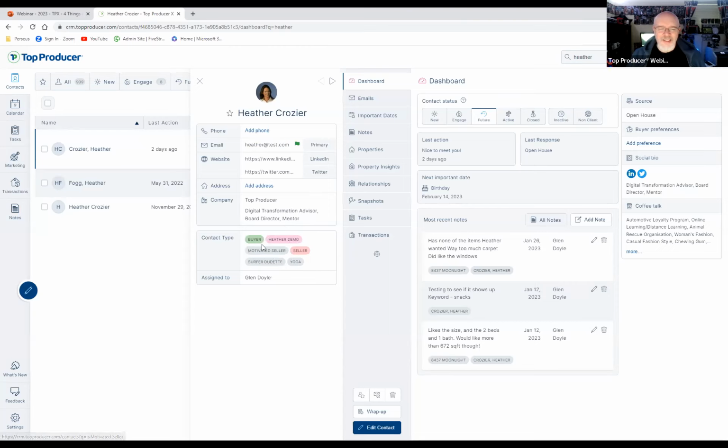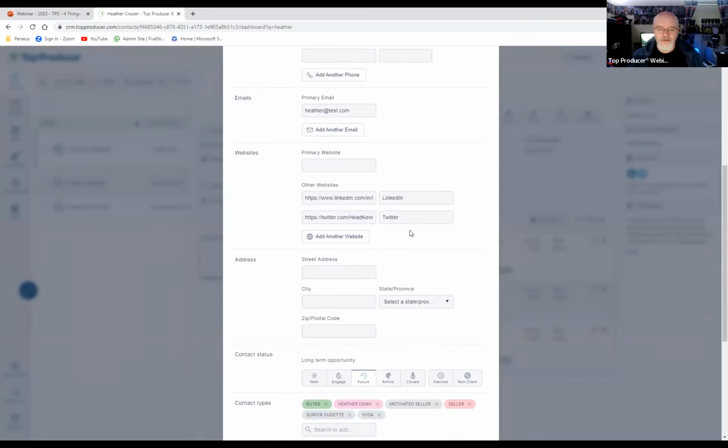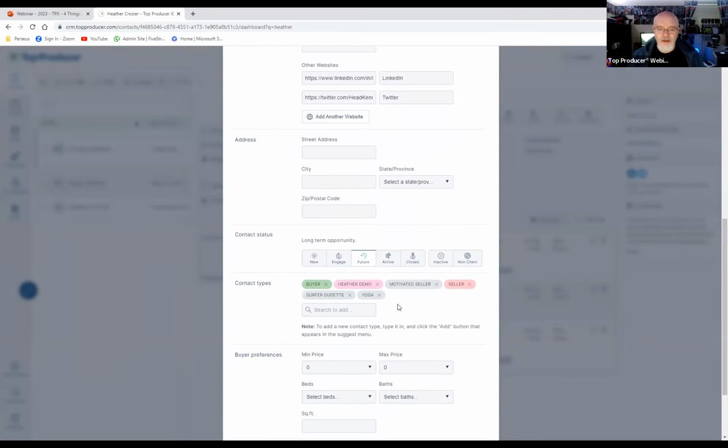You will see that you've got all these different contact types. If you want to add one to a contact while you're on here, let's say I did have her set up as a motivated seller and a seller, and we've gone through everything. And let's say we've actually found her the home she wants. So as before, how I did a group of people with a past client, if I click on edit contact at the bottom here, again, I forgot to do this, edit contact at the bottom here. You're going to want to scroll down through this until you get to contact types. And once again, you can click on here, and we could take off buyer by clicking on the X here. And then we could put past client. And I'm going to say that she was just a past client.